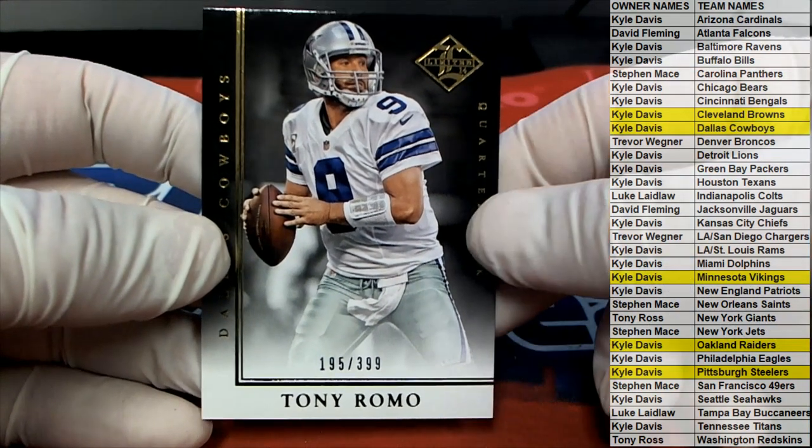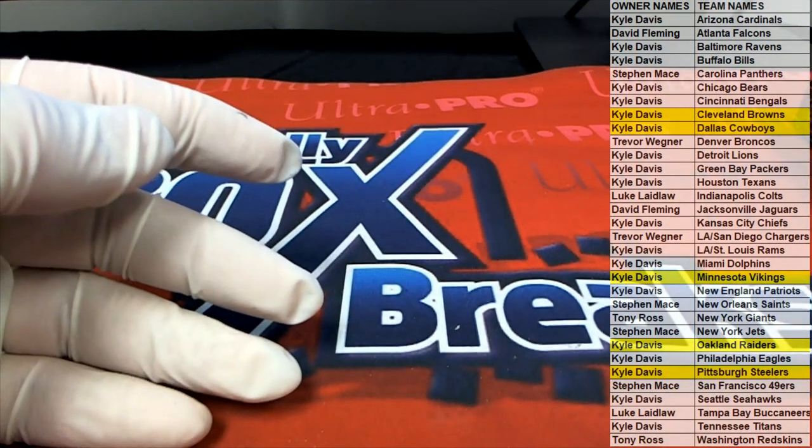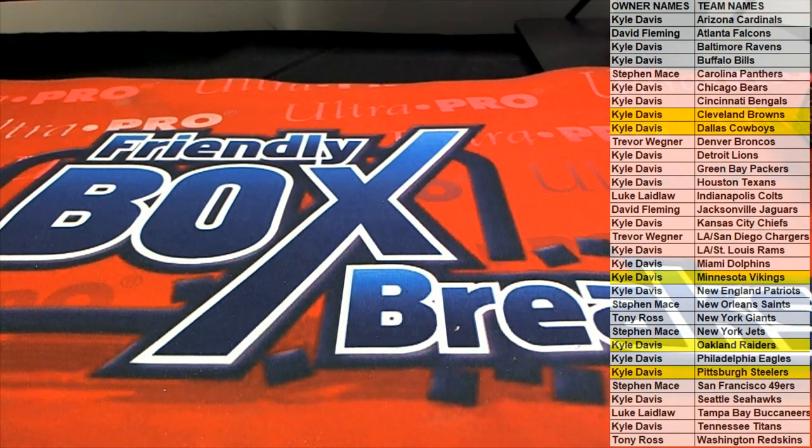My goodness. 195 and 199. Old Minshew. That's weird to see double autos, and especially in limited. Wow. Kyle, yep, Kyle got them all. Crazy. You very rarely see double autos. Like, that's twice that's happened tonight. Jeez, man. All right, guys.